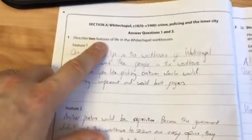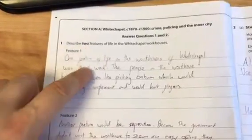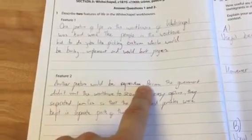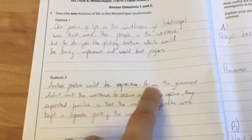So for all your questions, always start by answering the question with part of the question in your answer, like this. Up to that sentence is 1 mark, and then this is how I've developed it. Basically 2 sentences for 2 marks. Same here, another feature would be separation. Full stop, that's a mark, so I'll be on 3, but then I've developed it with another sentence, so that's 4.